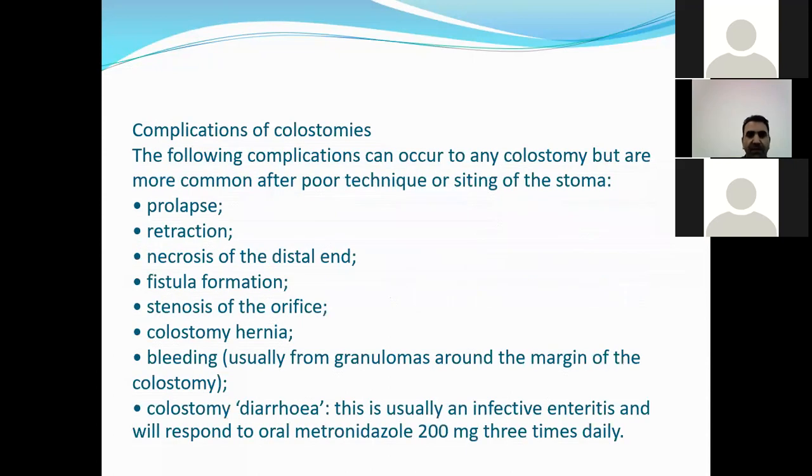What are the complications of the colostomy? The following complications can occur with any colostomy, but more commonly after poor technique or poor siting of the stoma. The first complication is prolapse. The stoma will prolapse outside, and sometimes it is retracted inside the abdomen. Necrosis of the distal end: when there is poor vascularity, there will be ischemia that leads to necrosis.